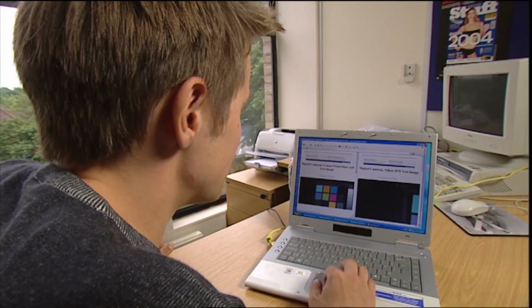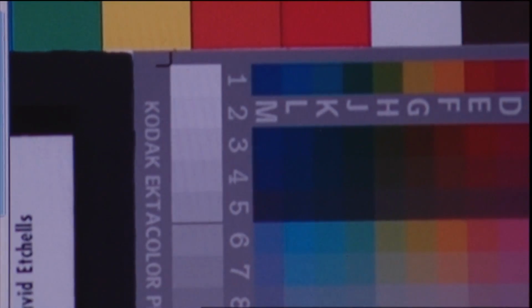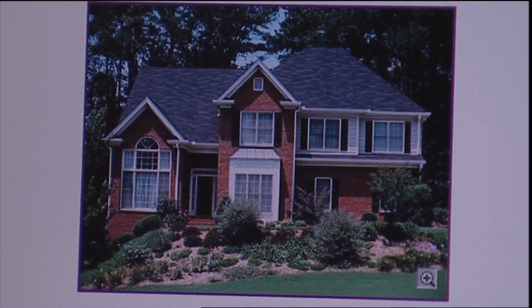The first thing you see is just how much higher resolution there is on the Nikon camera. But you can also compare the details, the colours, and get a real idea of which is the camera you should go for.